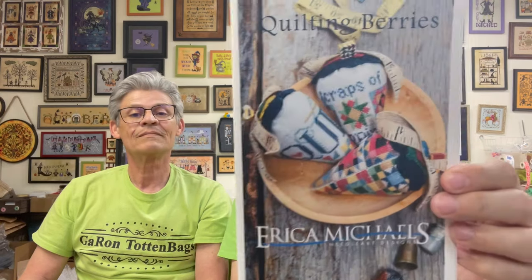Of course, Linda at Erica Michaels is always good with the theme. She's amazing at keeping us engaged. She had another idea in her head, and she created Quilting Berries. These would be great, 3 little berries, to add with the completed stitched item and all the little pillows. I like the colorful, little quilty one. I love this one. You look at those colors, it's just yummy.